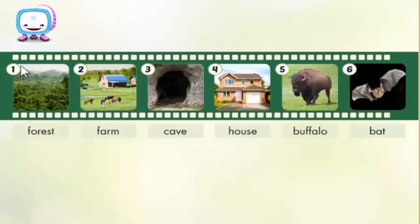New words. Listen, point, and say. 1. Forest. 2. Farm. 3. Cave. 4. House. 5. Buffalo. 6. Bat.